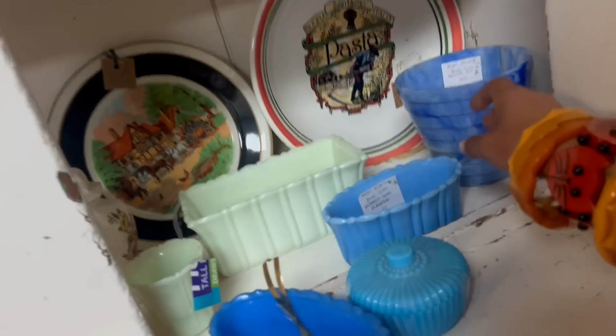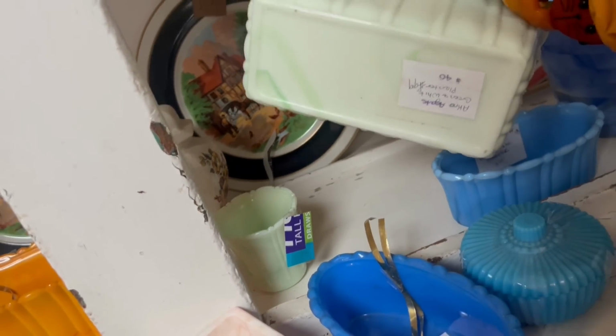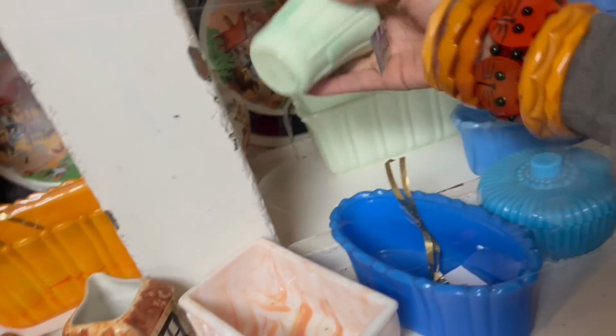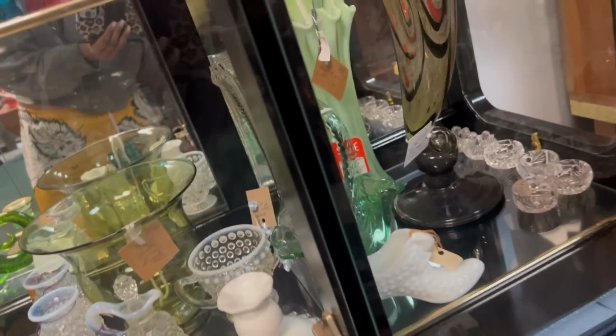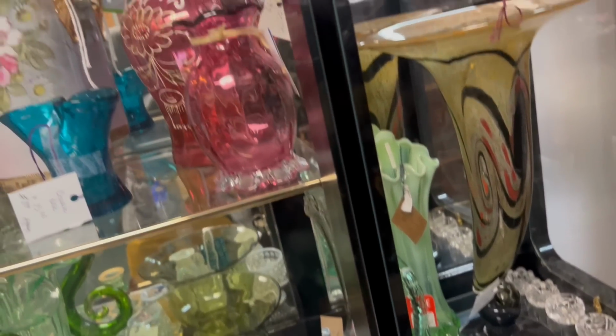Oh, I like what's going on over here. Wait. $40, $25, $40. Those are so pretty. Love acro agate. Now, what's happening in here? $35 on the swirls. Those are kind of fun. $50 on the vase. That's really pretty.